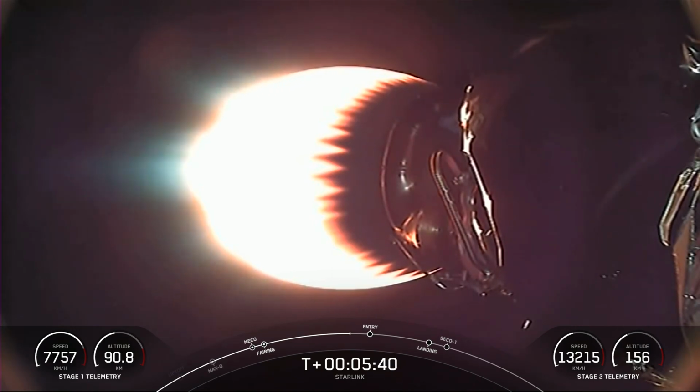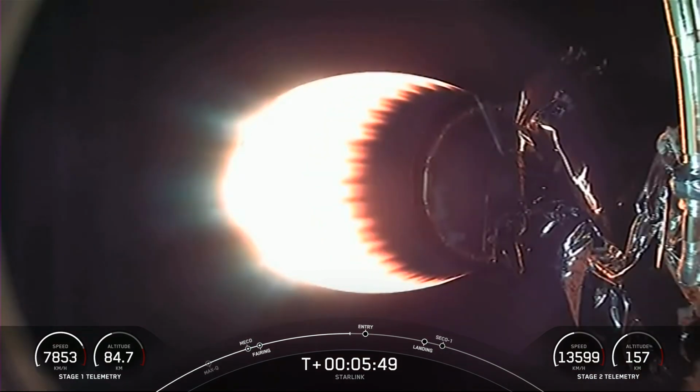And coming up next in this mission is the entry burn on the first stage, which is the first of 2 burns it will go through in preparation for landing. And we can expect that entry burn to begin at T+6 minutes.